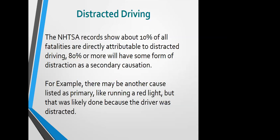So, what that means is they may have written down that somebody ran a red light causing the accident. But likely they ran that red light because they were distracted. They were doing something other than having their eyes and mind on the road and on the task of driving.